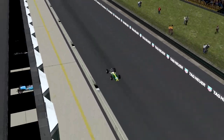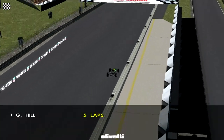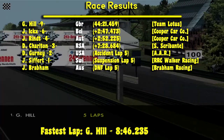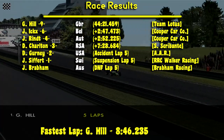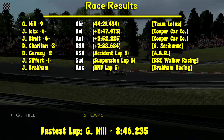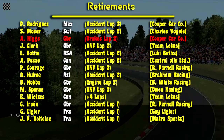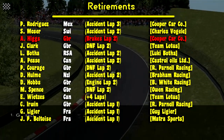And here we are at the end of the race, as we take a look at Graham Hill crossing the line to win the German Grand Prix. So congratulations to him. Jackie Hicks second, Rindt third, fourth Dave Charlton, and I didn't catch the rest as we take a look at the retirements. A lot of people retired.